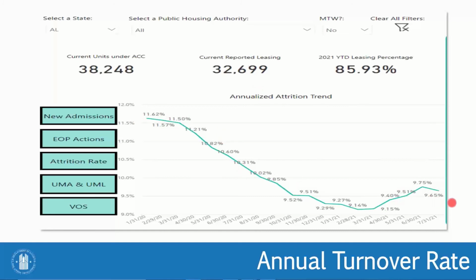But a 2% decrease in your attrition rate can play a big role in how many vouchers you need to issue. And so I would highly recommend, based off of this graph alone, that you monitor your annual turnover rate, because what I suspect is that this percentage is going to, over the next year, go back up to kind of where it was here.